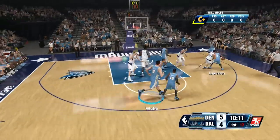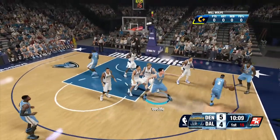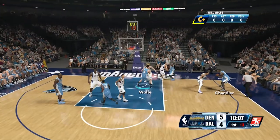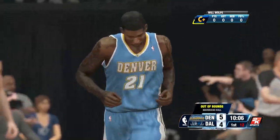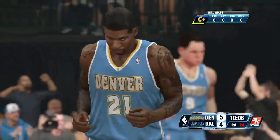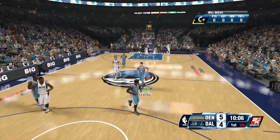Robinson kicks to Lawson. Pass to Chandler. Back to Lawson. Out of bounds. Dallas will take possession. And let's get this update now from Doris Burke, who's across the way on the sideline.